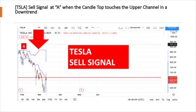Next example is Tesla. This is a sell signal. When you see the market is trending down, and when the top part of the candle touches the upper channel, that is a sell signal.